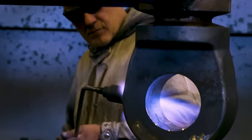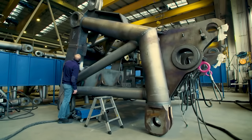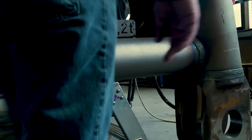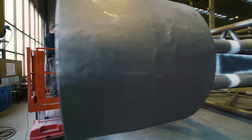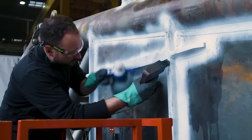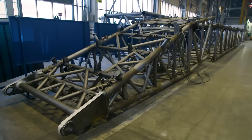Depending on the size, the production of a single element takes up to 6 months. This is the tip of an LR13000. The world's most powerful crawler crane can lift up to 3,000 tons. Production supervisor Drago Teisler checks the welds. After welding, the parts must rest for a while. Afterwards, magnets and ultrasound are used to check whether the welders have done their job properly.